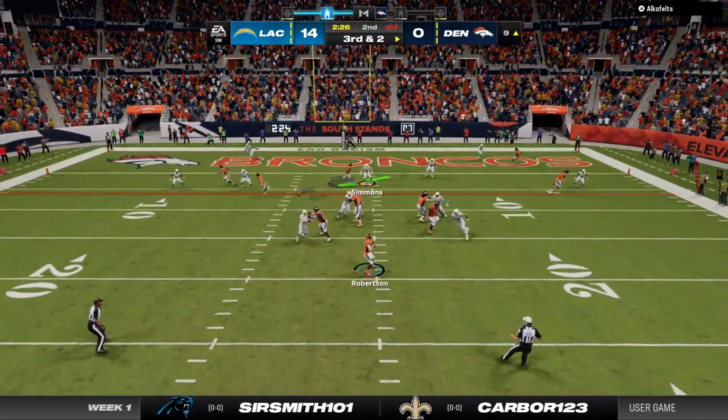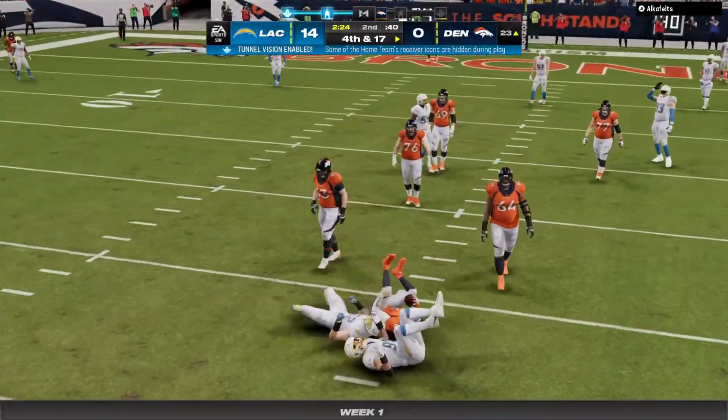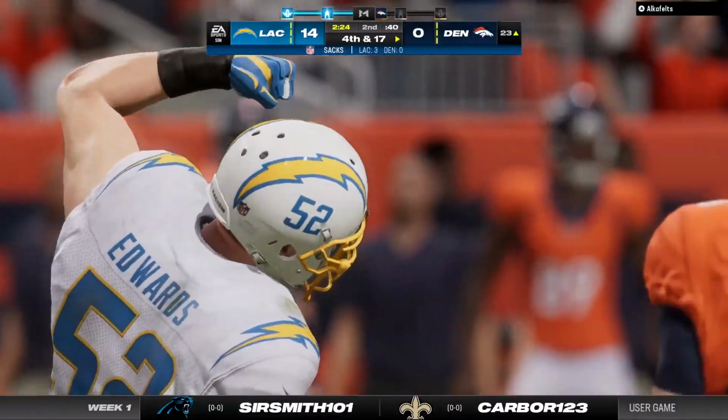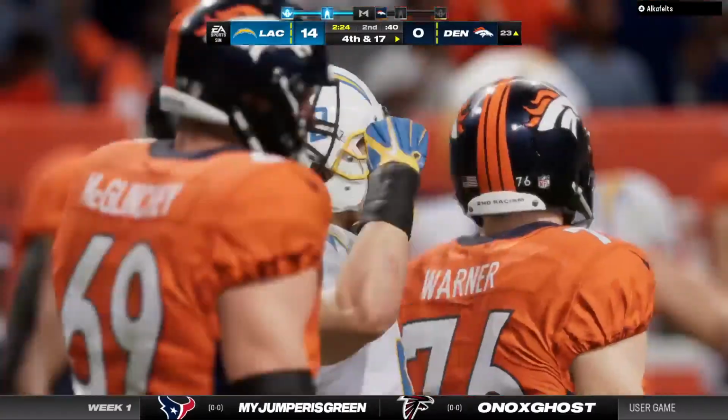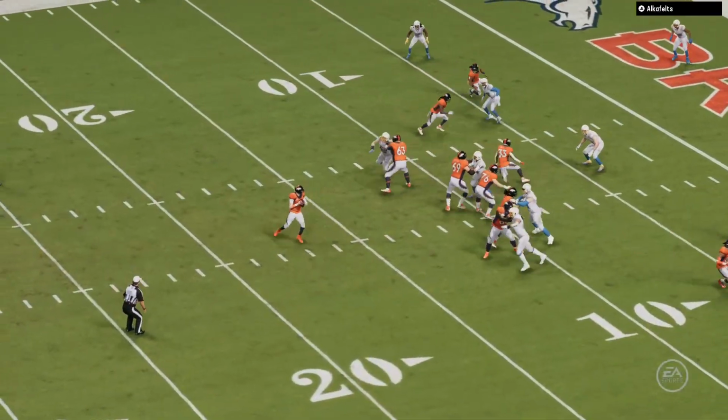On 3rd and 2, Robertson. He's going to be sacked back at the 23-yard line. Multiple defenders getting to him there for a huge loss. He continues, Charles, to be under constant pressure. And these sacks, they're starting to pile up.